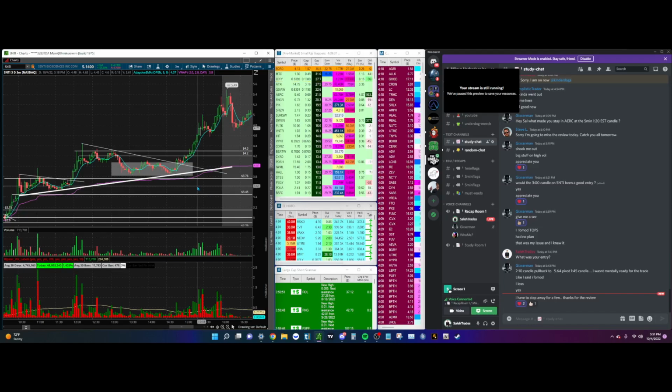14 cents could be a lot to risk with big size, or it could be a little risk if you're trading smaller size. So that's why it all depends on what your position size is going to be. Because if I'm risking 14 cents, definitely on bigger size, it'd be a little higher risk because you could lose a lot more.